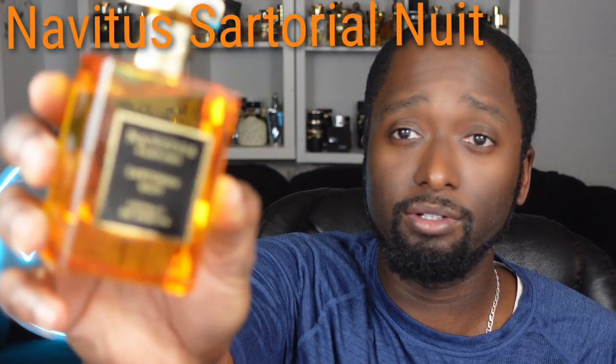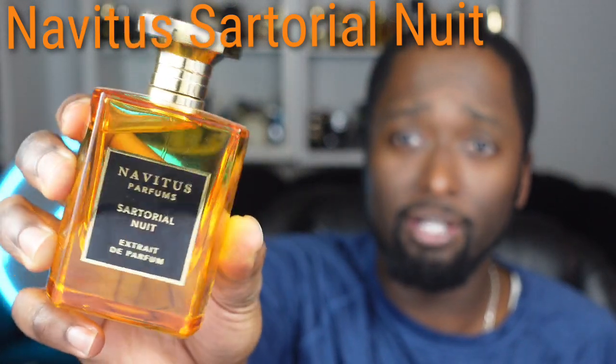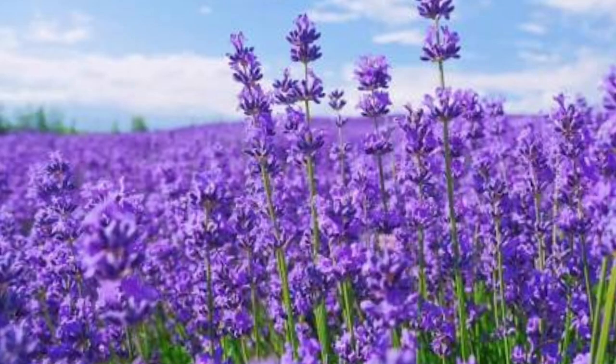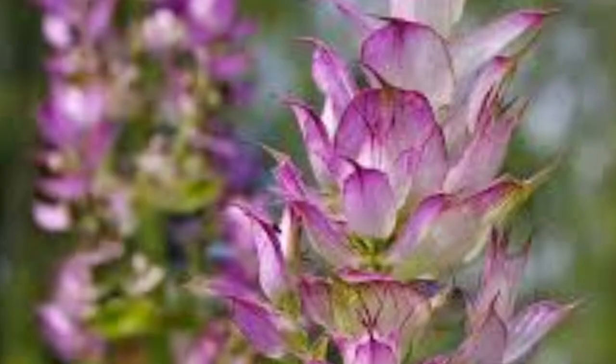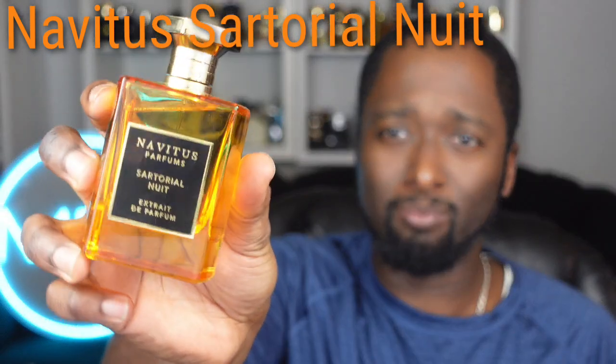So next on the list here is going to be Navitas. By Navitas, this is Sartorial Nuit. This is Bowtie Fragrance Guy's one of his fragrances. Beautiful orange type of color, just really nice. You're gonna get beautiful lavender in here. You're gonna get clary sage, which is kind of a sweet herb type of accord, and then you're gonna get a nice, beautiful orange blossom. Thus the color, right? So that's what kind of puts you in that spring as you're entering into the spring. It's very warm, though.